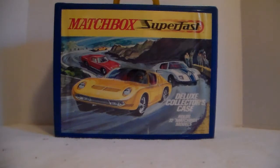Now I picked this up first of the year, 2017, $20, and my plan was to fill it up with Matchbox cars from my childhood. Now I've already got the original case I had in another case. The other case was in pretty bad shape, and it actually ripped in half. That's kind of sad. So I got to get me a new case. But this is case number 3, and we'll take a look at the cars inside.